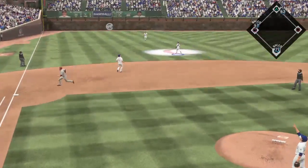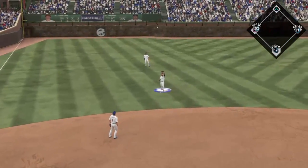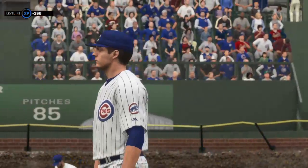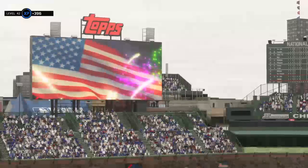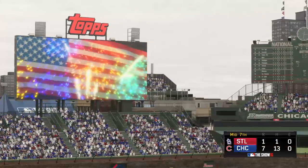Swinging, a high pop-up back onto the outfield grass now. Therefore, it is Russell, and Addison makes the catch to retire the side. A couple of walks, but no damage. We're back with more on a Sunday afternoon following this.